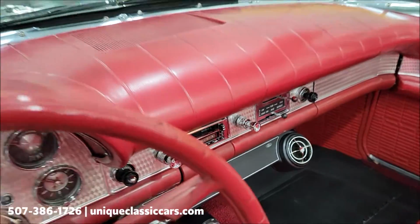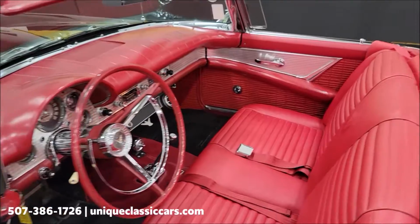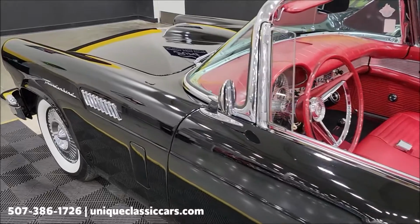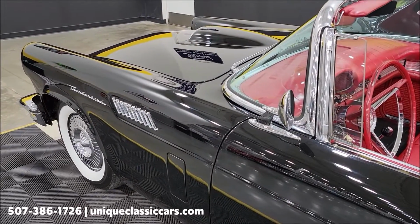So feel free to consult with your sales associate on any of those items when you call in to check this out. Alright, I'm going to pause this one second. I want to get this hood open so you can check out the engine bay. Then we'll shut her down, put the top up for you, let you take a look at the soft top too.